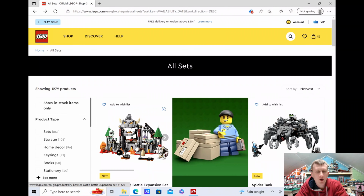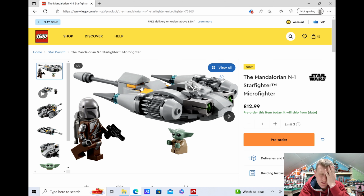So the microfighter is $12.99. I think the price of that's actually gone up. Again, as of half an hour ago, it did actually say it was going to be shipping on the 1st of May. So you've got the 2 minifigures with it. You can see on this one now, just the printing is different on his head. So you can see how much that's changed up on the side and across the top. The helmet does look different. It's got a darker bit on the side just there. But the arm and the rest of his armour look exactly the same.